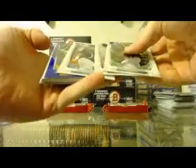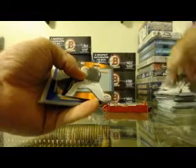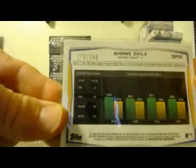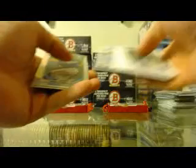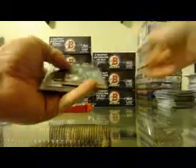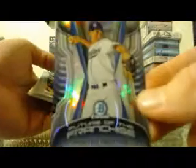Blue refractor. Dang, this guy is all over our case now. Nope, different guy. Shane Zeal tricked me for the Tigers. Thought it was Gatewood again. 178 out of 399. Come on, we need some more wave auto. Michael Lorenzen, Brent Honeywell, refractors. Still looking for one more autograph. Hunter Renfro, mini. Refractors, Jack Flaherty, Lucas Giolito.